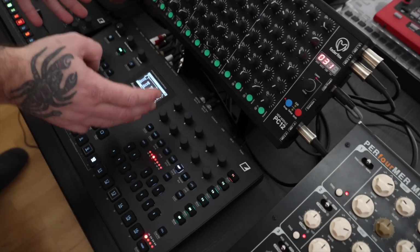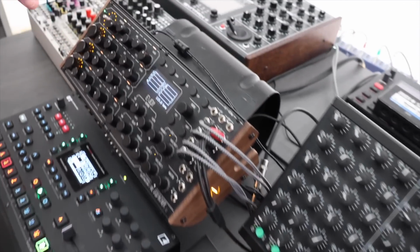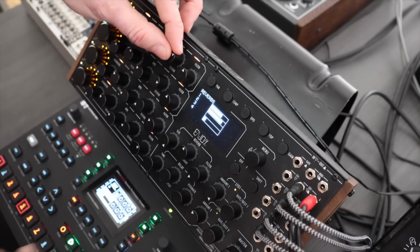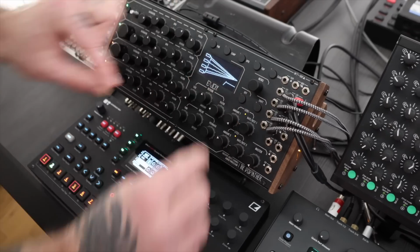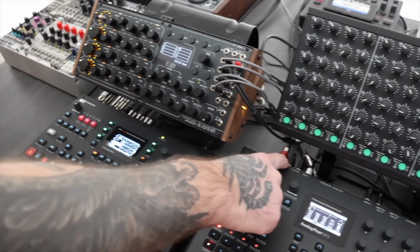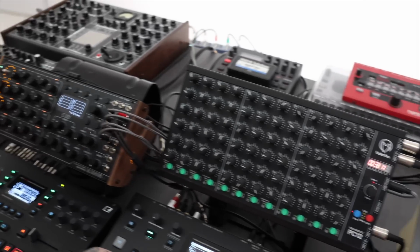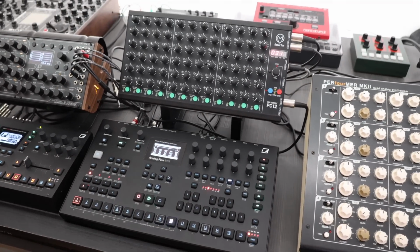The Analog Four goes inside the amazing Godfather, which is a 4-channel delay, saturator, mixer, and reverb. It does a lot of stuff. Basically I'm using the outs of the Analog Four here. The 4 outs go inside the 4-channel here and then back into the Analog Four. So it's a loop, and I can affect things easily.